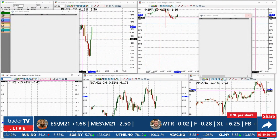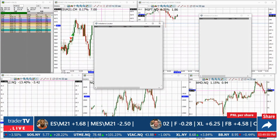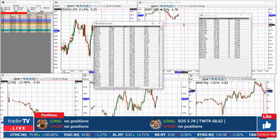Here we are. Imbalance is coming out in about 10 seconds. I've got New York on the left-hand side. I've got NASDAQ on the right-hand side. I've got Microsoft behind it. So keep an eye on the Microsoft chart as soon as the NASDAQ imbalances come out. And now Microsoft decides to go down.